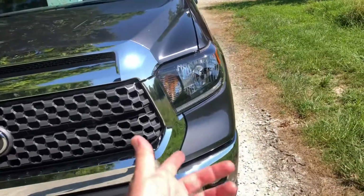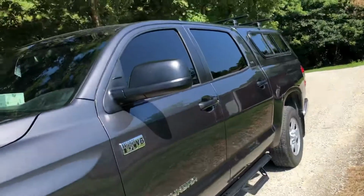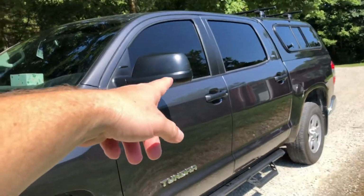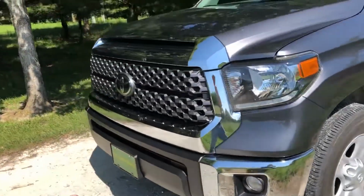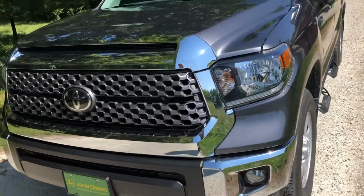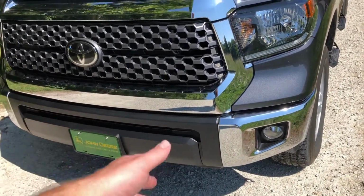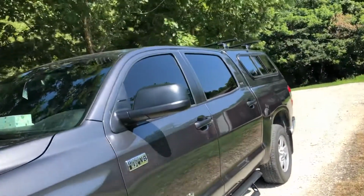I think the paint is holding up real well. There's no discoloration, no clear coat peeling off, anything like that. The bugs and stuff, I'm able to clean off real well. I've had other vehicles where a bug hits that plastic and you just can't get them off there. They're like embedded. This plastic is slick enough that I'm able to clean it real easy. And like I said, this is only the second time I've hand washed this truck.